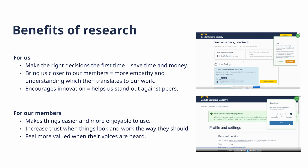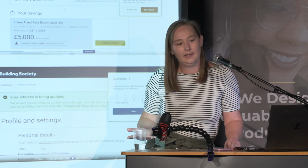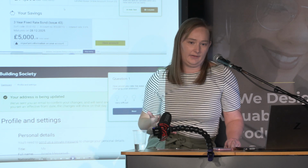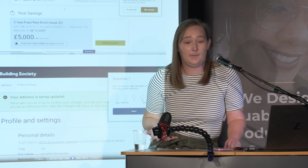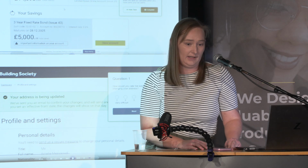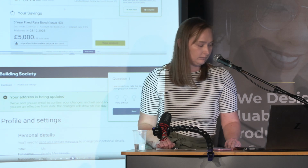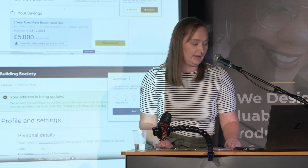It brings us closer to our members, so it gives us more empathy and understanding, which then translates to our work. And this in turn helps us get things right earlier, because as people are designing things, they've got their user needs in the back of their mind, or at the front of their mind, hopefully, so they can design things with them in mind to start off with. It can also encourage innovation and help us stand out against peers.